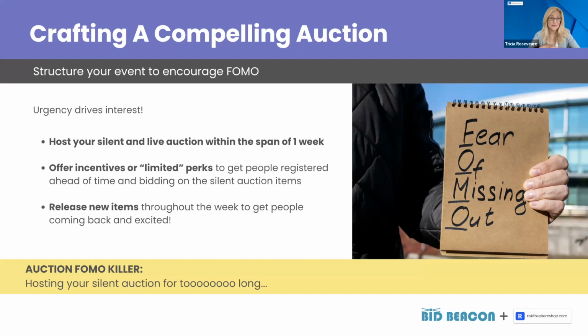Offering incentives or some limited perks to get people to register is another one, because if you're utilizing online, and maybe it's going to lead into that in person, or maybe it's just completely virtual, how do you get people to register and really get engaged? It can be anything. Creativity is the limit. If it's an in-person event, how about a special VIP table where there's a drawing for people that register early? These little types of things are important.